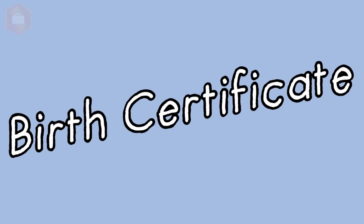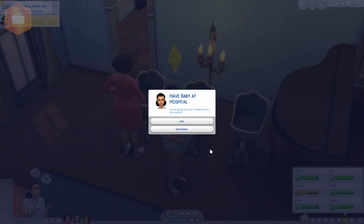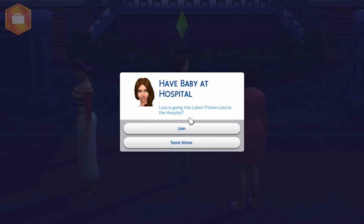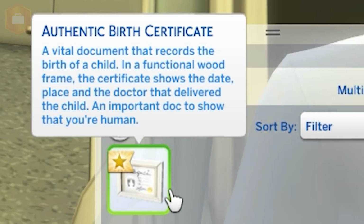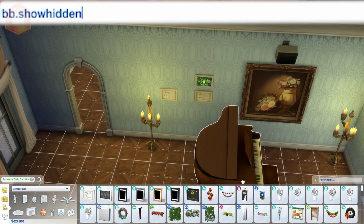There are a few ways your sim can give birth. They can give birth at home, or you can send them to the hospital if you have Get to Work. If you decide to send them to the hospital, you'll have the choice to join them or send them alone. If you do join them, your sim will receive a birth certificate that they can hang up in the nursery. This is the only way to get one of these, unless of course you utilize the debug item cheat in build mode.